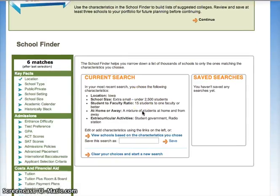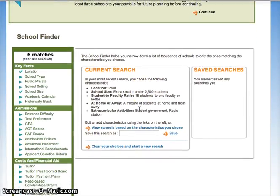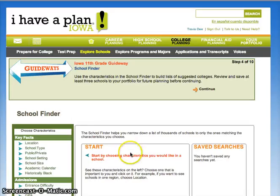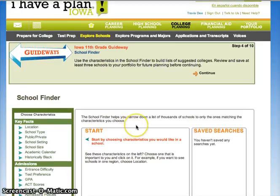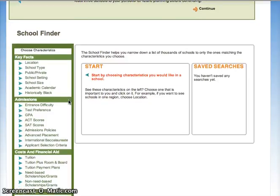Now, once you get to the school finder and you've read and understand the instructions, you can really narrow down your options the best that you can here. What's going to be important to you? So I'm starting over here. How are we going to, with all the schools in Iowa, with all the schools in the country, perhaps, narrow things down and really see schools that are interesting to us?